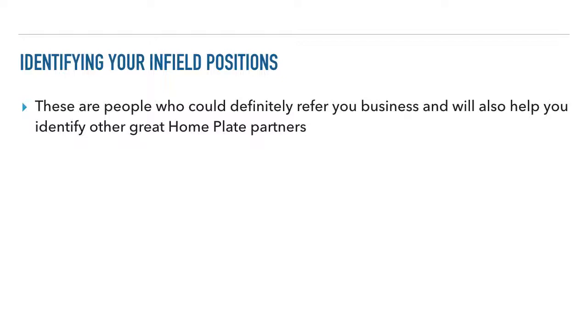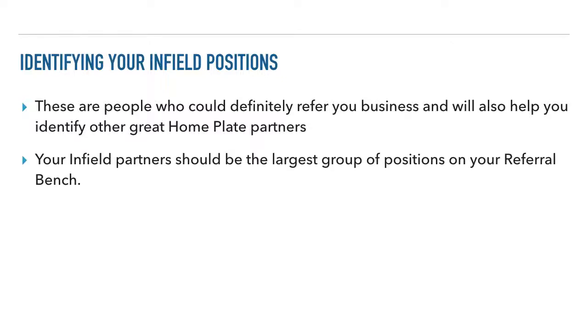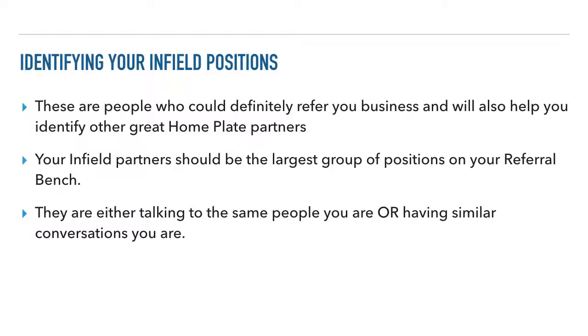So for example, if I find somebody that seems like they're going to be a good infield, but they're just not referring me business, but they're sending me all sorts of sales trainers. Fantastic, right? I want to make sure that I keep them in that infield and keep them with that kind of high touch level together. So your infield partners, this should be the largest group of positions on your bench, because let's face it, it's a broader group. These are either talking to the same people that you are, or they're having the same conversations that you are.